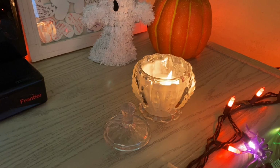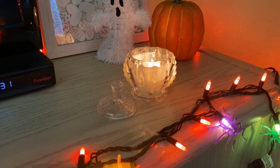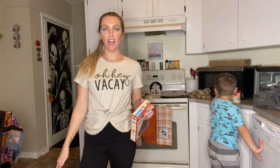I have a candle going in here just to let it smell good. And I really love the clear one. It's so cute. So I'm gonna let this go, but his room looks so good. All right, so I cleaned his room up and then we did dinner.